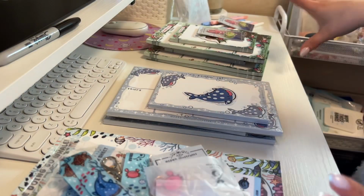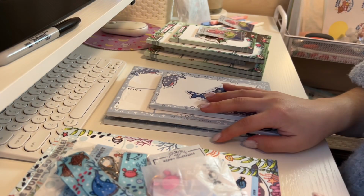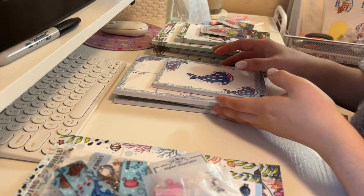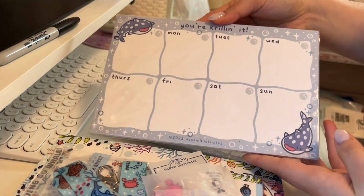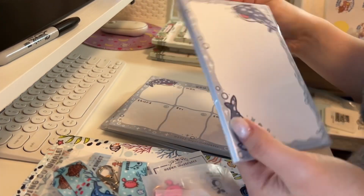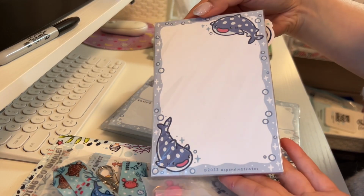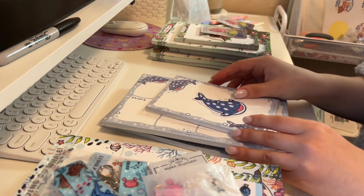All right, I have laid out everything I need for the bundles. Let me show you what's gonna go in each of these. First up, we have the whale shark set. I've got my little whale shark planner pad and the matching notepad, and the matching sticker. I'm super happy with these.